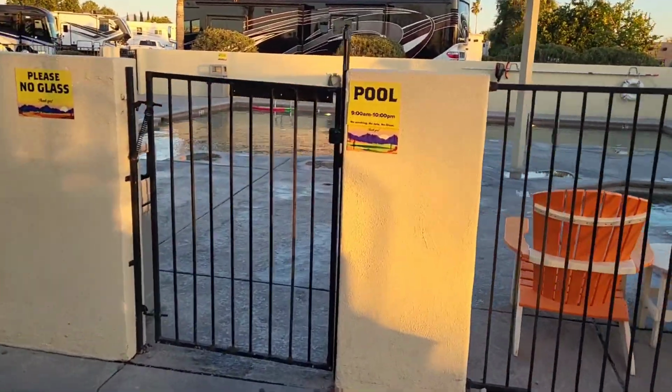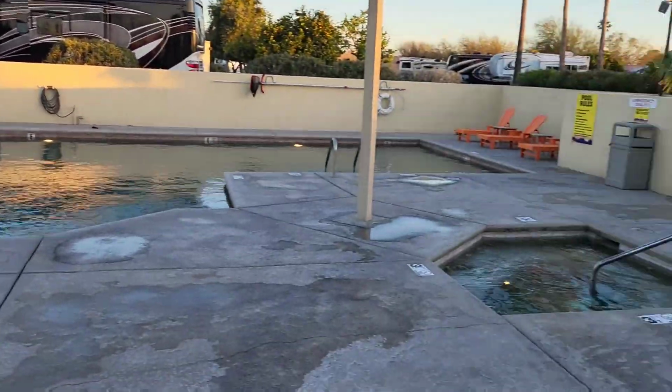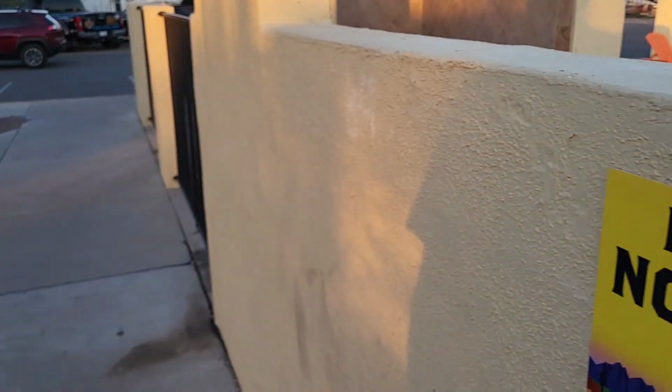As you can see, it's not a bad looking pool area. It has a hot tub as well. Sorry I didn't show you guys the main pool. You can find pictures of that online though.